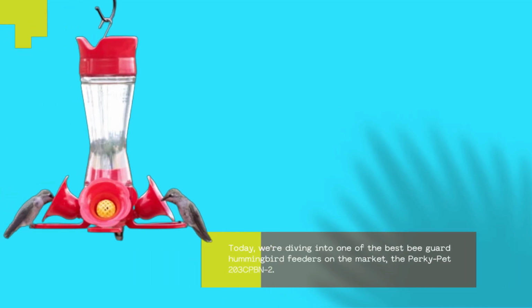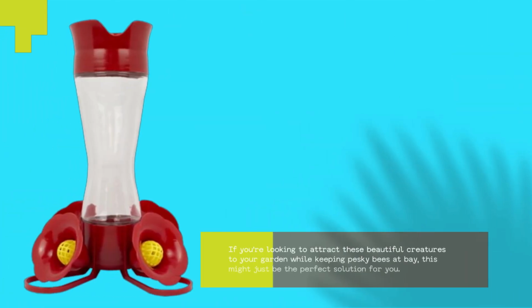Today, we're diving into one of the best bee-guard hummingbird feeders on the market, the Perky-Pet 203CPBN-2. If you're looking to attract these beautiful creatures to your garden while keeping pesky bees at bay, this might just be the perfect solution for you.